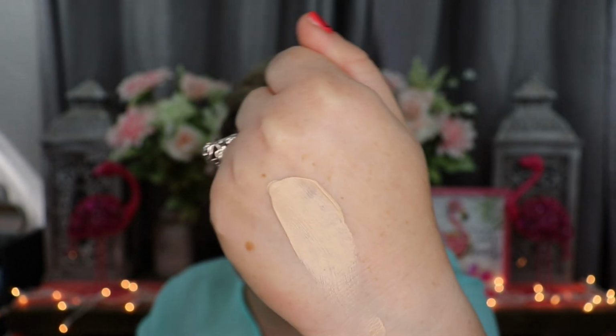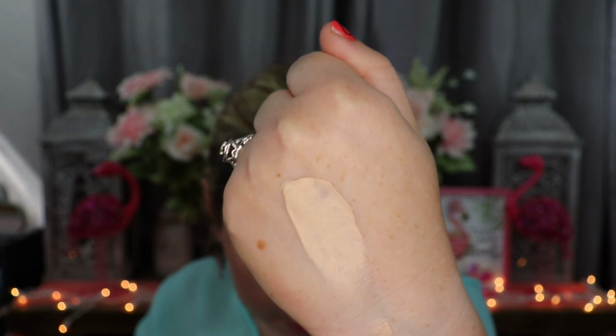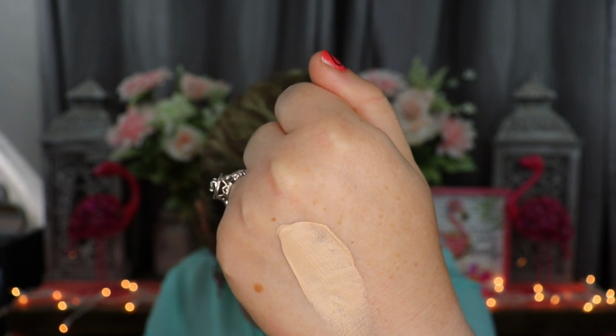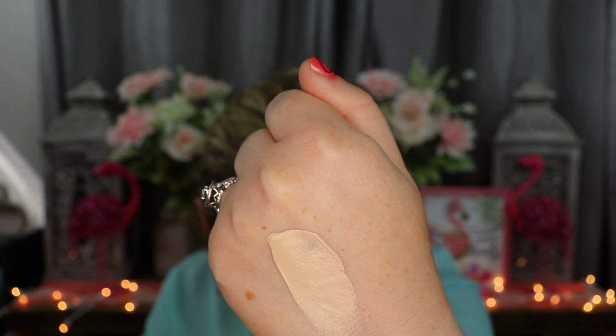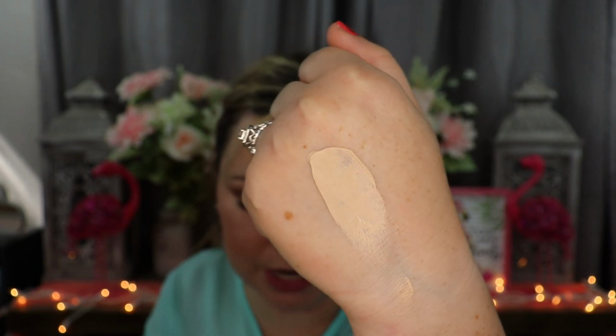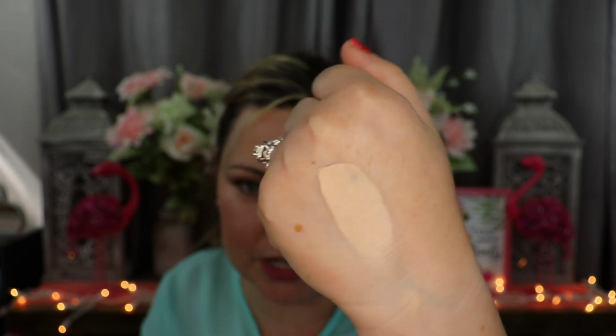So this is the color in Fair. I think I need to get a darker color, possibly in Light is probably the next color. Because it goes Fair and then Light. There's only 8 options, so there's not as many to pick from. So that is a little bit of a downfall, but I'm hoping that if maybe Light is too dark, I can kind of mix the two together to create a color that's more me. But Fair would work well in my winter skin.